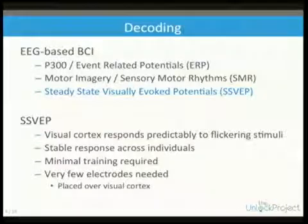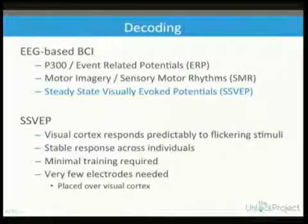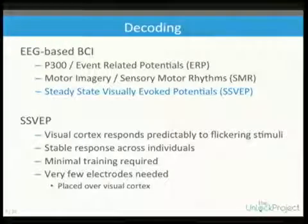And finally, something called steady-state visually evoked potentials, or SSVEP. This is where you, like you saw in the video, we flicker stimuli at a fixed rate, and we can detect the frequency of the box that you're looking at and then translate it into something. So we use this because it's the easiest to work with, I would say. It requires almost no training on the user's part. It's very stable across users, unlike the others, which require a lot of training, and some users can't even do them. And it only needs a few electrodes. So we can get by with 2 or 3 electrodes placed over the visual cortex, which is the back of the head.